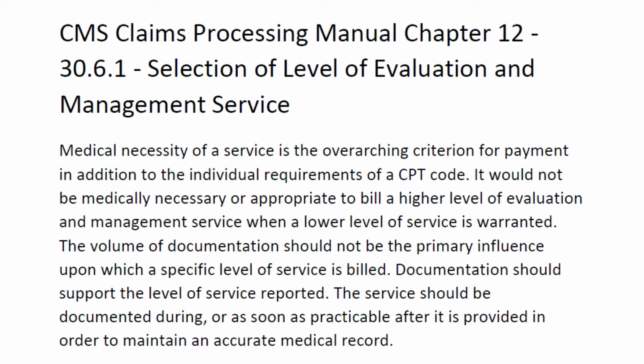Medical necessity is actually defined by Chapter 12 of the CMS Claims Processing Manual, Section 30.6.1. It says medical necessity of a service is the overarching criteria for payment, in addition to the individual requirements of a CPT code. It would not be medically necessary or appropriate to bill a higher level of evaluation and management service when a lower level of service is warranted. The volume of documentation should not be the primary influence upon which a specific level of service is billed. Documentation should support the level of service reported. The service should be documented during or as soon as practicable after it is provided in order to maintain an accurate medical record. So what does that mean?